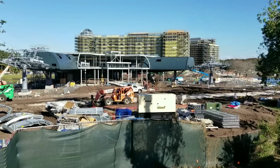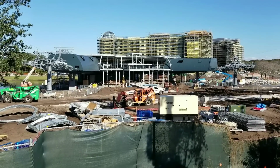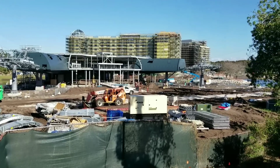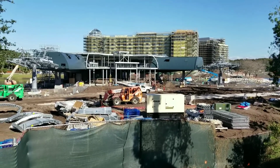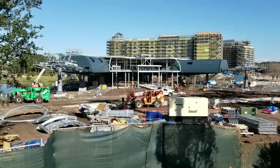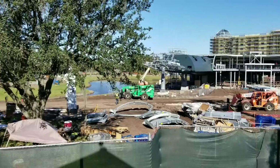I noticed some other folks who are starting to do some Skyliner updates are sort of grabbing my awesome spots here to take some of these pictures and some of the video. But hey, more power to them, as long as we're all sharing great information and getting this information out to you guys. That's all that matters. But some very, very wonderful views from up here.